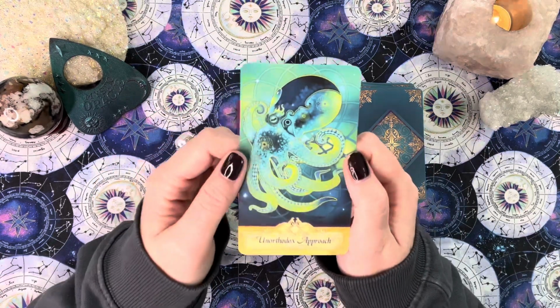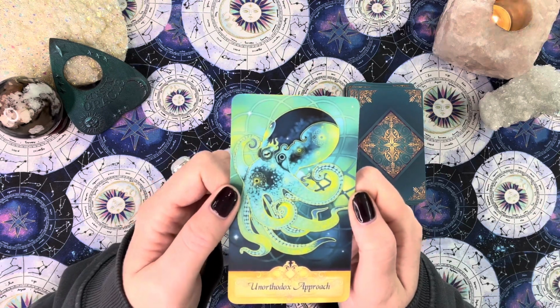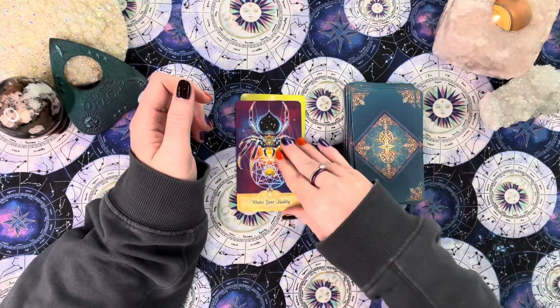Unorthodox approach. Yeah, maybe you need to be flexible, approach things differently, see things from a new perspective maybe. But I think this card speaks of being flexible instead of being stubborn or rigid.